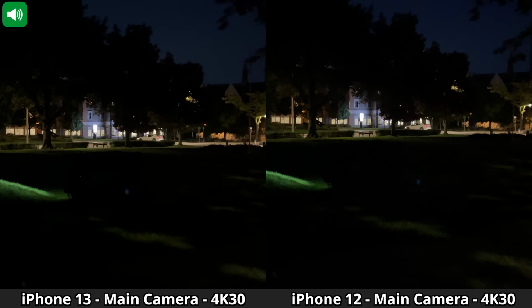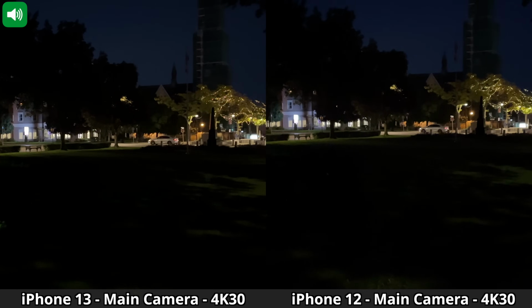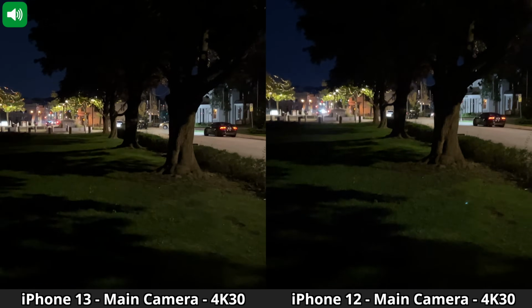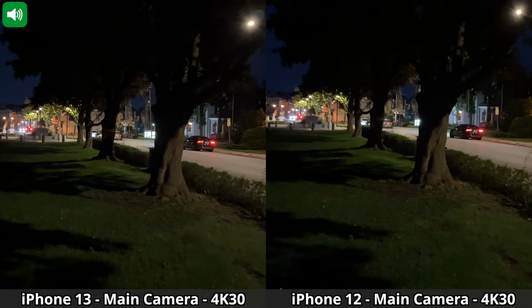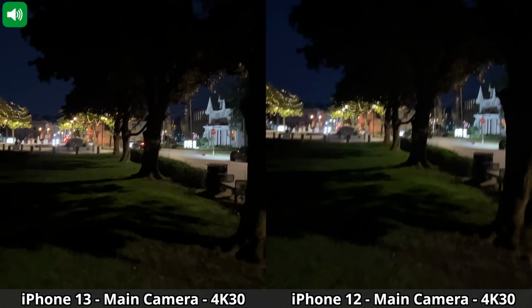So I'm looking on the screens here and yes, it does seem like the iPhone 13 has a somewhat brighter image. Not a massive difference, but a bit of a difference. But again, I'm gonna have to see how this footage actually looks on the computer.